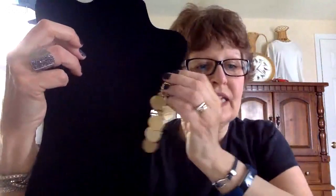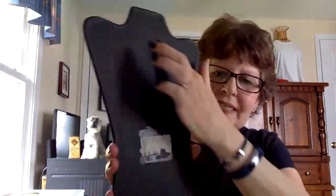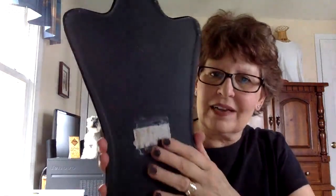Where can you find that display for necklaces? I found this one probably at Michael's, because I don't think I got this one at Hobby Lobby. I think I got it at Michael's or Joann's. Yeah, Michael's has all that kind of stuff, and I think that's where I got this one. It's kind of cheap though, because the easel broke off the back not too long after I had it, but I still find it useful. I still use it.